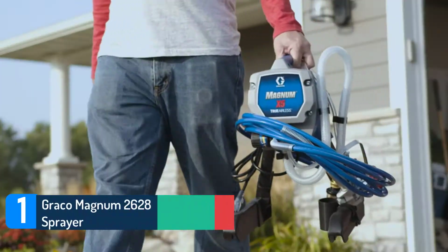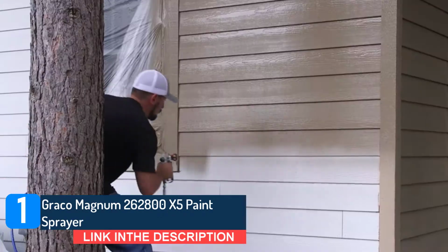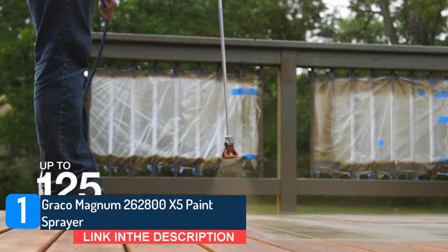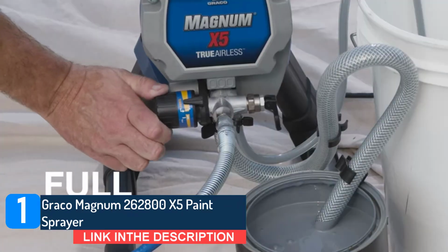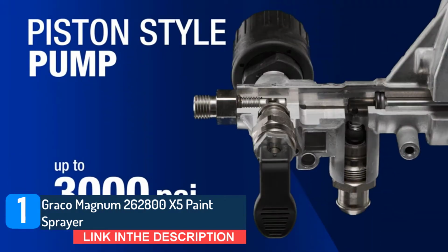Number 1. Graco Magnum 262800x5 paint sprayer. This is one hell of a paint sprayer for the money. It works equally well for homeowners or professional painters. Adjustable pressure? Check. Indoor-outdoor project adaptability? Check. Steel piston pump for rapid job completion? You get the idea. The adapter can even be hooked up to a standard garden hose for easy cleanup.